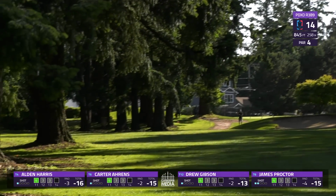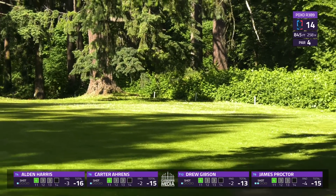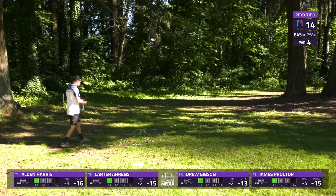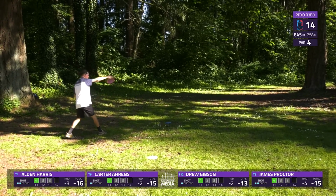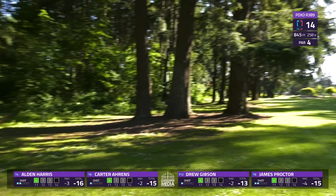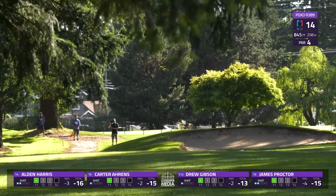Yeah, so off of this tee pad, it's kind of right to left wind, and as you turn the corner, it kind of turned into a headwind. So I believe that's why we saw all that overstable play. The OB on the right can come in pretty quickly off of the tee if you turn it over too much.